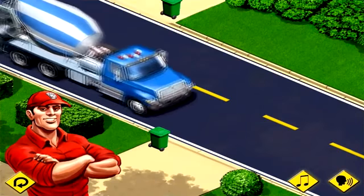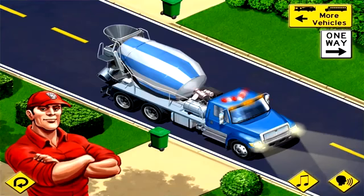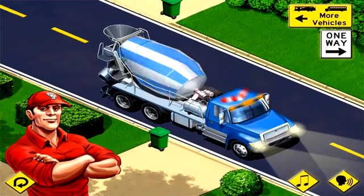It is a concrete mixer truck. Headlamps, wipers, revolving drum.